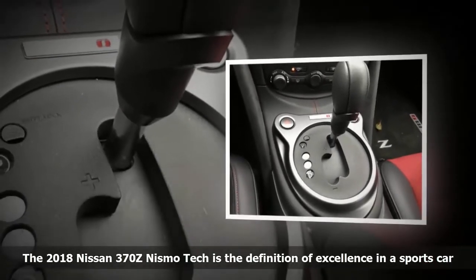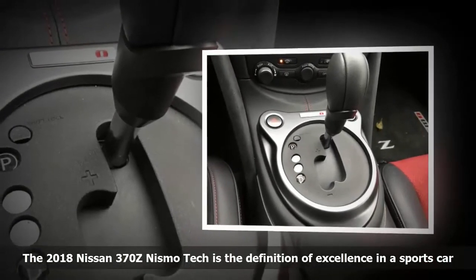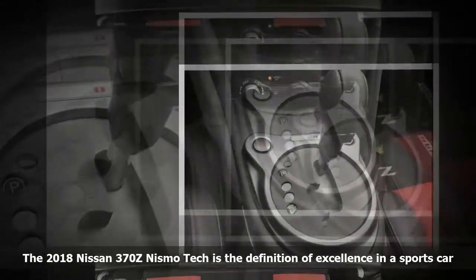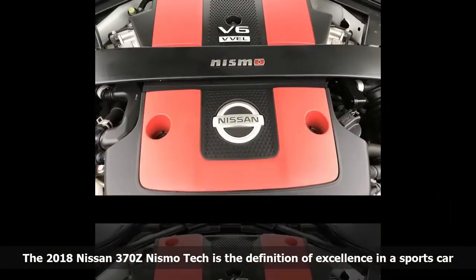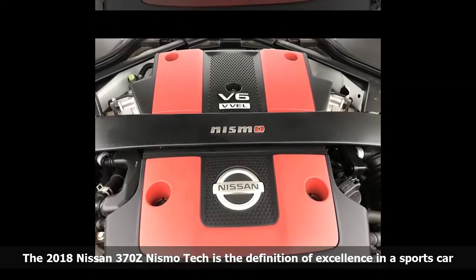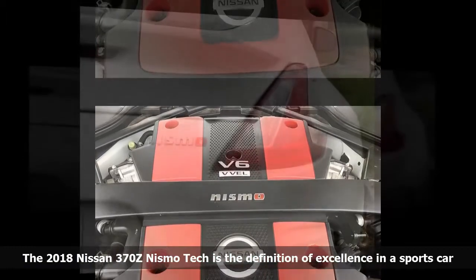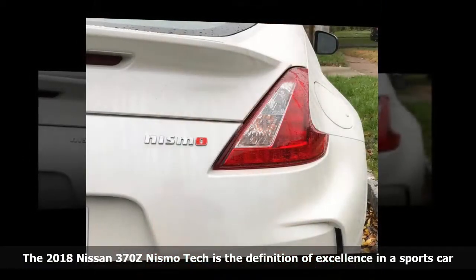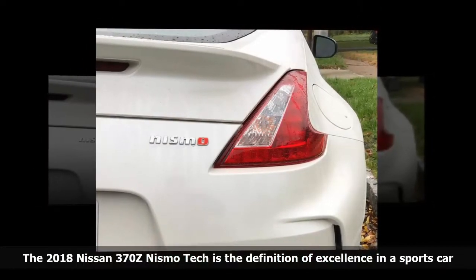Sometimes in a bad way, with its unreconstructed mid-2000s glowing orangeness of instruments. But sometimes in a good way, such as when you lean into the marvelous 3.7-liter, 350 horsepower V6 and feel that sweet, naturally aspirated, all-motor power flowing to the back wheels. I tooled around New York and New Jersey for a few days in a pearl white 370Z and, no surprise, I had a fine time.